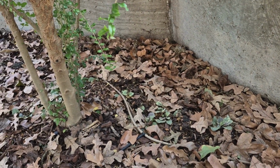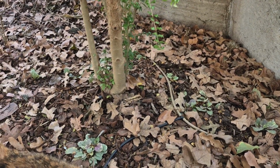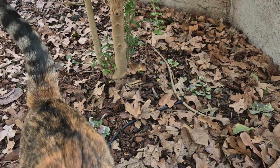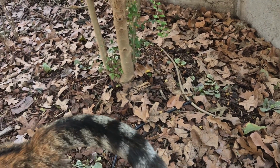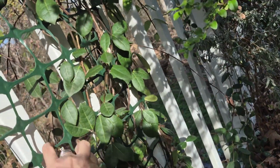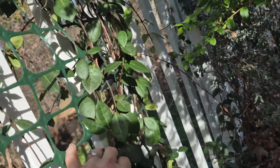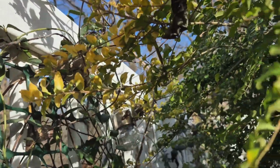I don't know if you guys have some ideas, let me know. I'm even thinking about growing some astilbe, some coral bells. I don't know, we'll see. I have a jasmine vine under there that again is doing really well. It's shaded from this ligustrum. The ligustrum has come all the way to the fence. It's never done that before.